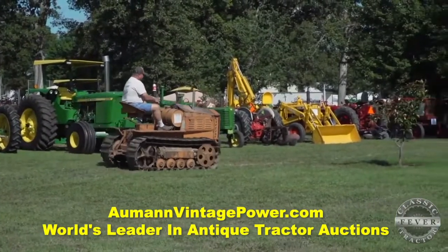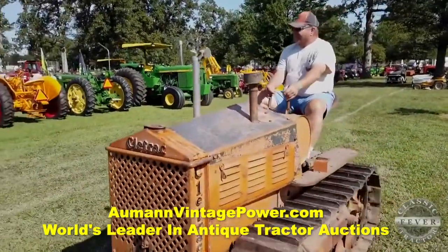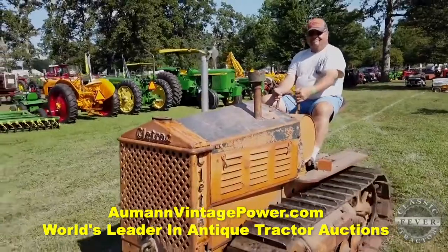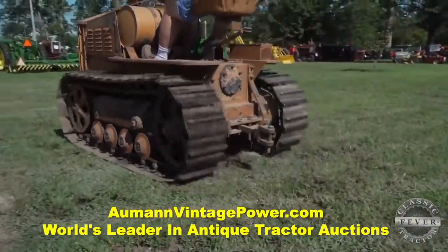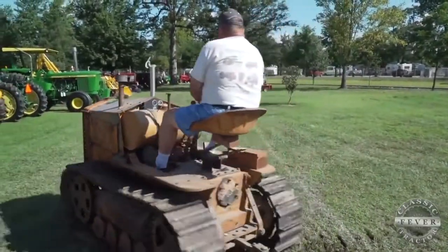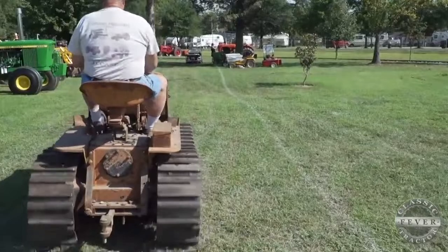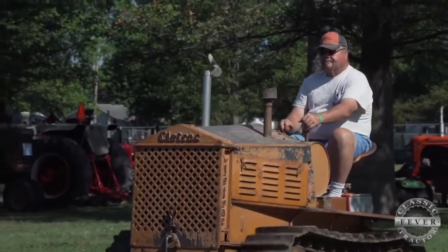So tell us about the experience of driving that tractor. What are some of the differences? Of course, you don't have wheels and you don't have a steering wheel either. No, you still have the same brakes that you would on a steering wheel tractor, other than you just pull a lever to turn it, which locks that brake and turns it. So you enjoy driving it? Does it shake your teeth a little bit? Oh yeah, gets my fat jiggling.